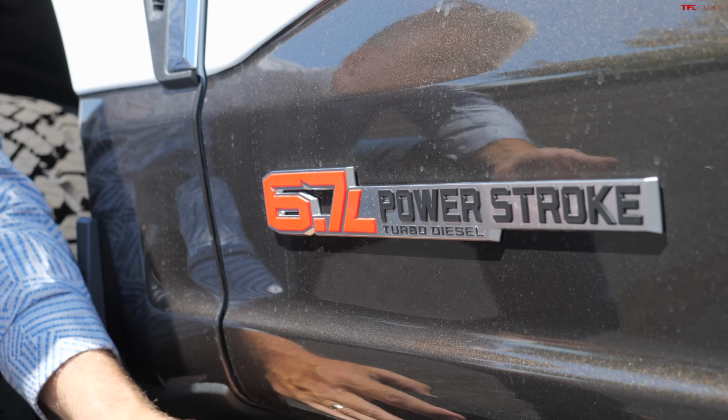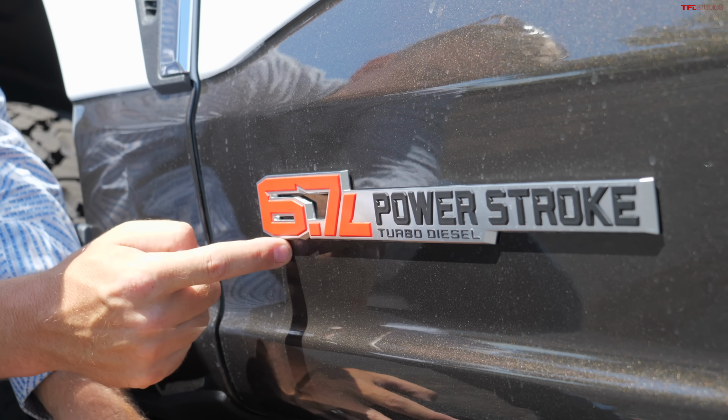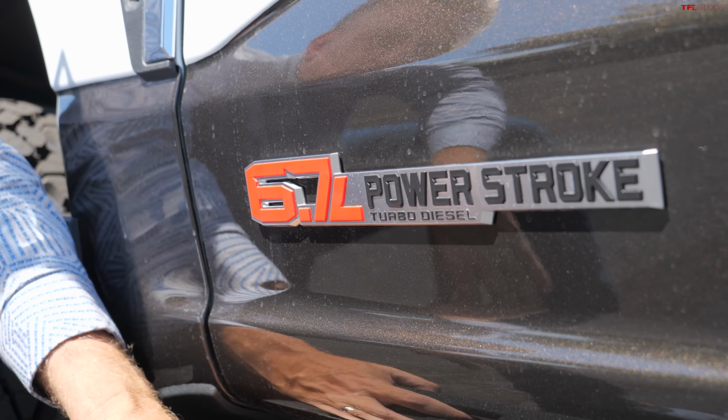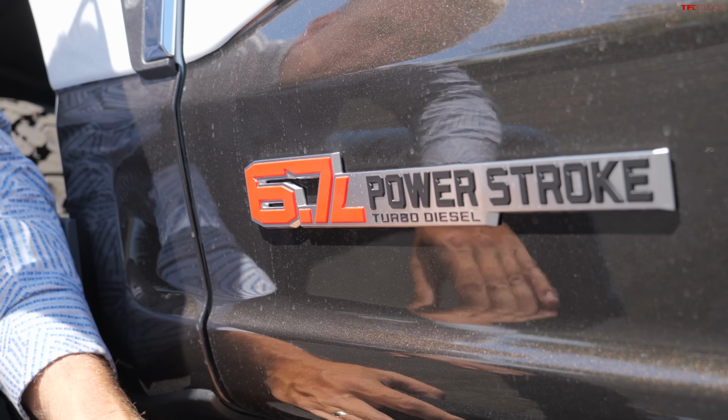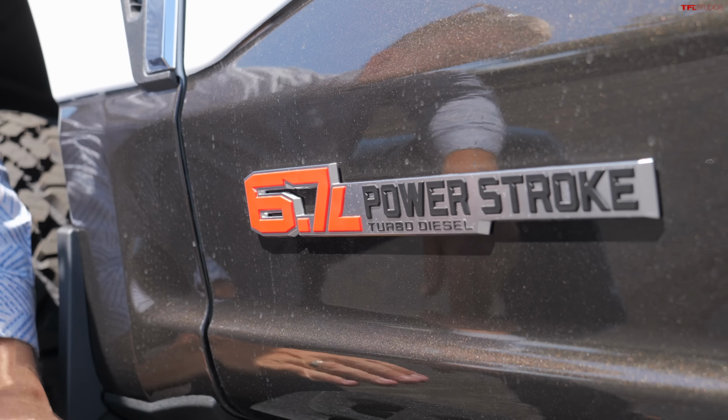And if you're just walking by a truck like this and you're wondering, all right, what's powering it? Well, the fact that this is red means it's a high output engine, 500 horsepower, currently the most powerful. And it's also a little bit subtle. And I really like that little touch.